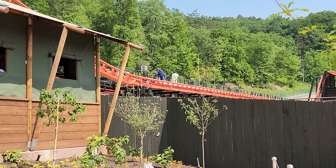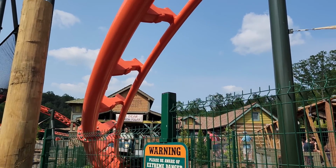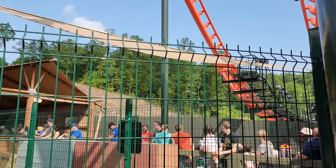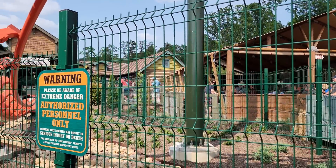Well, the ride broke. We'll try again. A really good sign. They are testing the ride. And because it was down, it's not a long line at all right now. Hopefully it will open up soon.